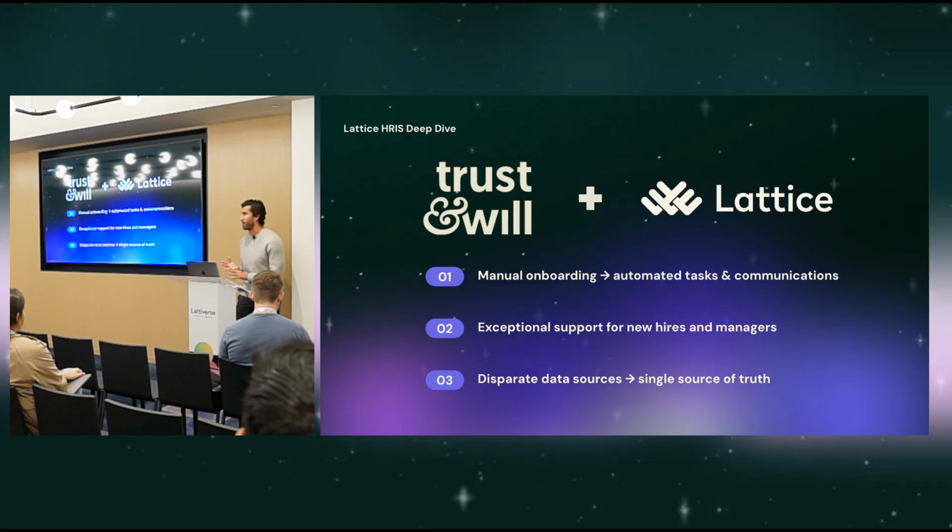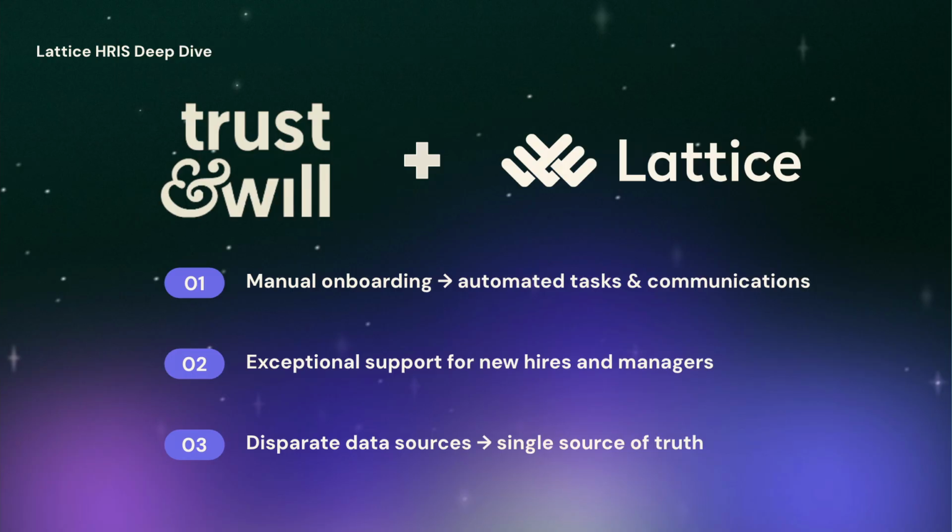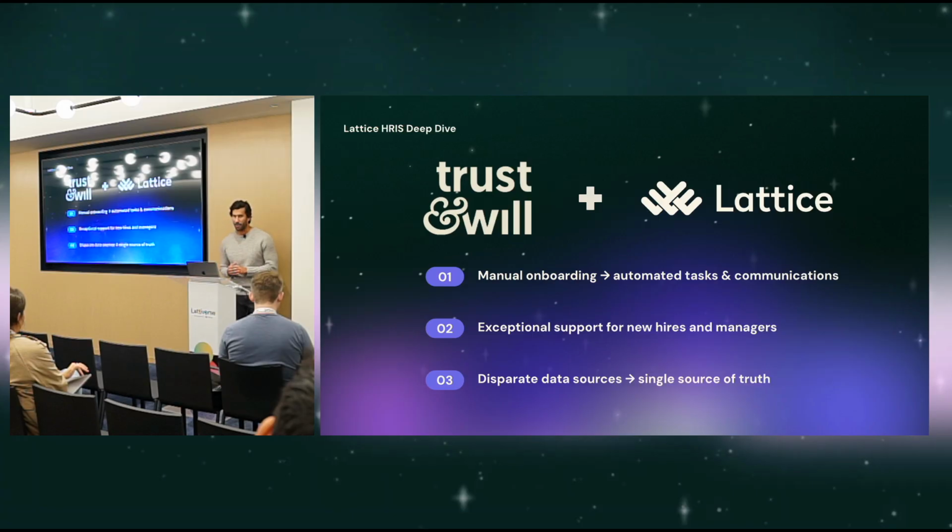Trust and Will is trying to modernize their tech stack, and prior to Lattice, they had a manual set of onboarding processes, tasks floating around spreadsheets. They were able to come over onto the Lattice system, automate all of those pieces, and really deliver a better new hire and manager experience. Everything was living all inside that Lattice system. I needed to run a report all right there.